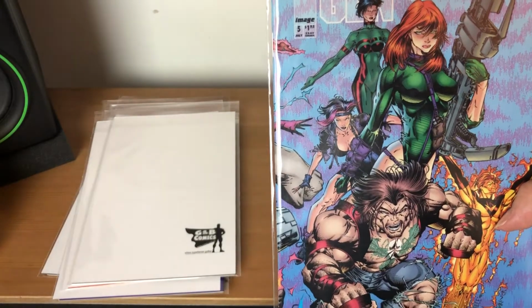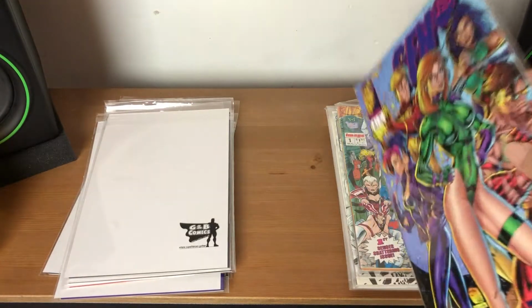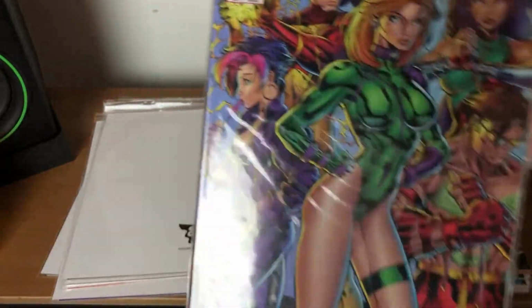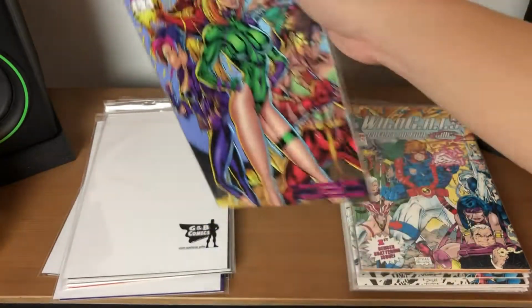That's all I'm going to show. The rest aren't really worth looking at, but one that gets an honorable mention is number 6, which is a really awesome cover by Jim Lee. Sorry about the glare.